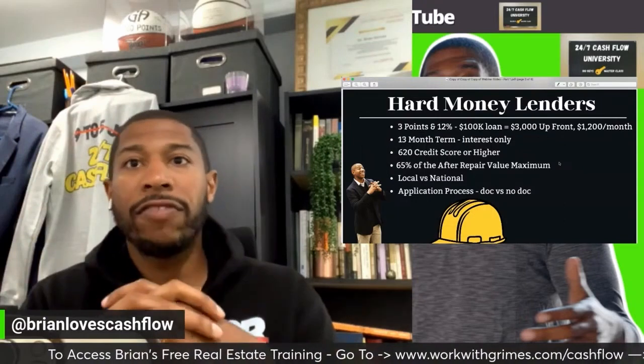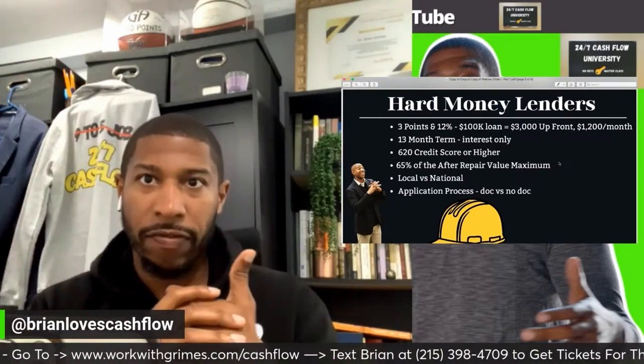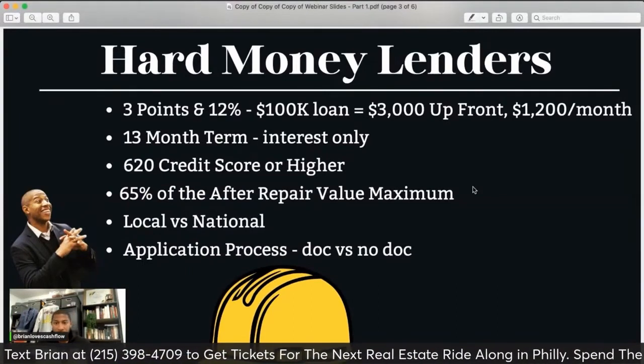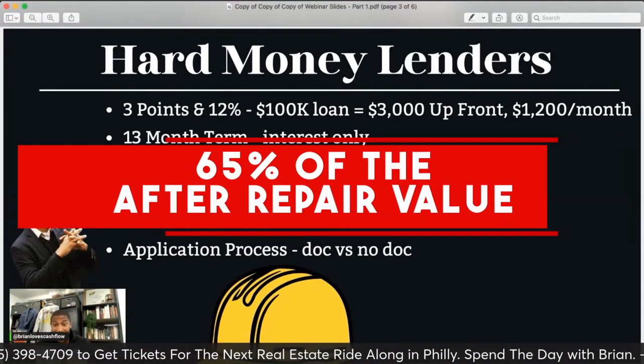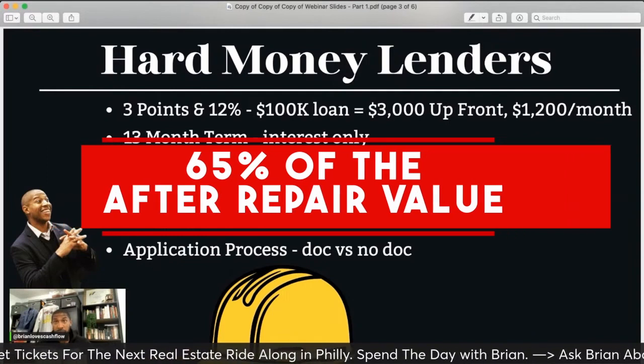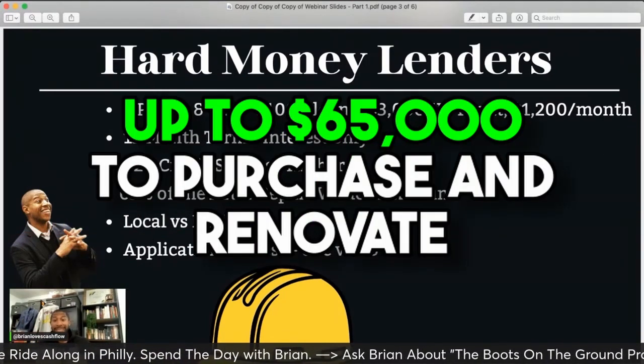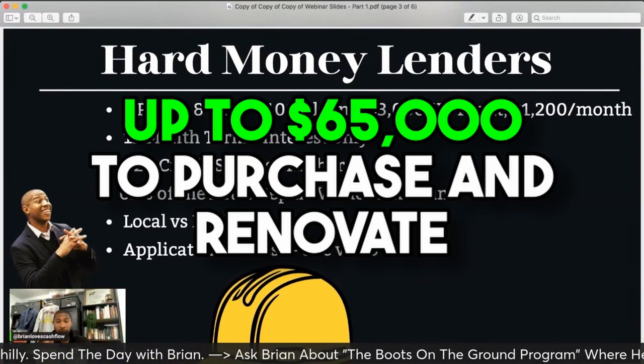That's what it's worth after I did the repairs. So knowing that after repair value, once you get good at underwriting deals and pulling your comps and understanding your ARVs, you can now back your way into what these lenders will give you in terms of a loan. A hard money lender will give you 65% of the after repair value. So if the after repair value was $100,000, they'll give you up to $65,000 to purchase and renovate.